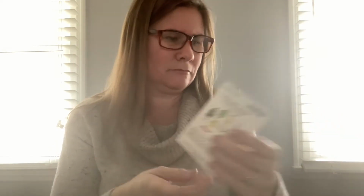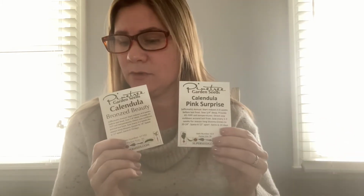I got Citronella lemon balm. I do live in the South. Mosquitoes. There's not a lot of seeds in here. Don't know. We'll see. I got white sage. I think I got this one to go. I'm going to do a small cut flower garden this year, and I think I got this to use as filler actually, but it's an herb too. Calendula Bronze Beauty and Calendula Pink Sunrise. Surprise, not sunrise. I am going to put these in the cut garden, but I'm also going to try to dry calendula this year and make calendula salve.